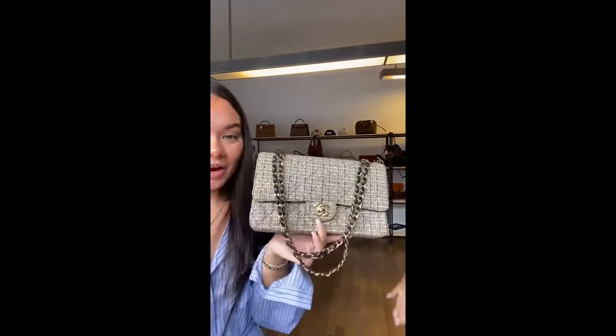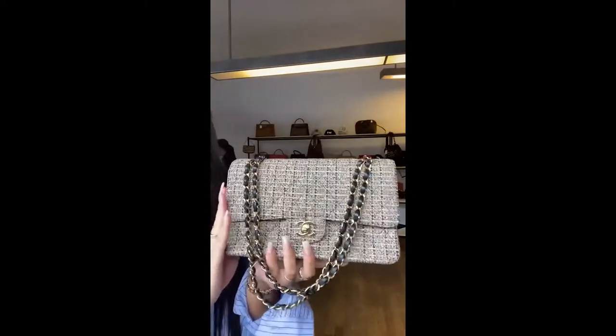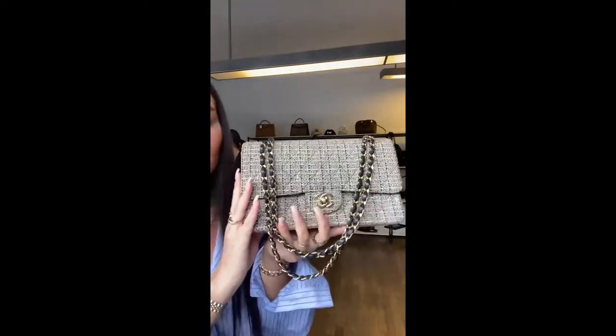It's gorgeous, guys. We will get the price up now, and then maybe we'll do a ready to wear piece. The price is up, guys. It's $4,500. Oh, sorry, not two, guys. Got too excited there. It's $4,500, which is an amazing price, honestly, for a medium classic flap in tweed.